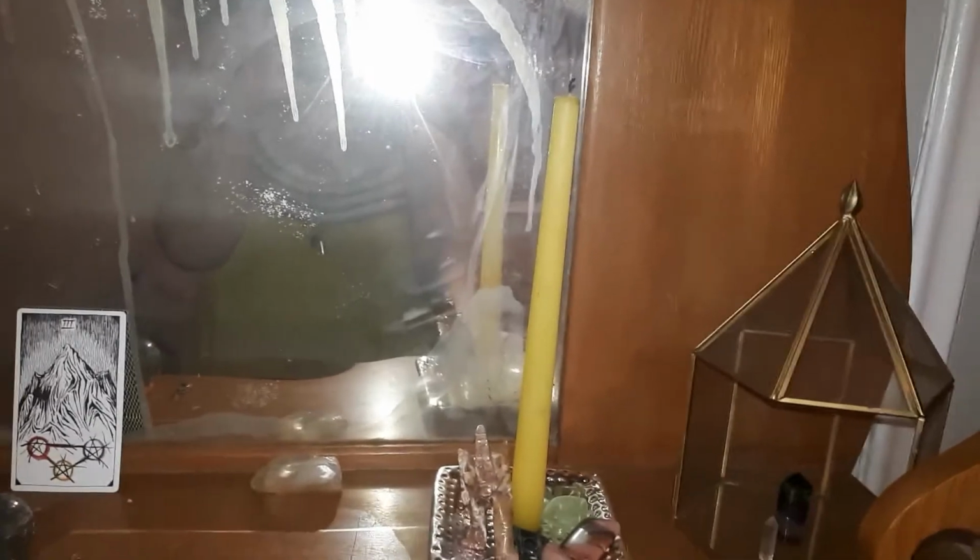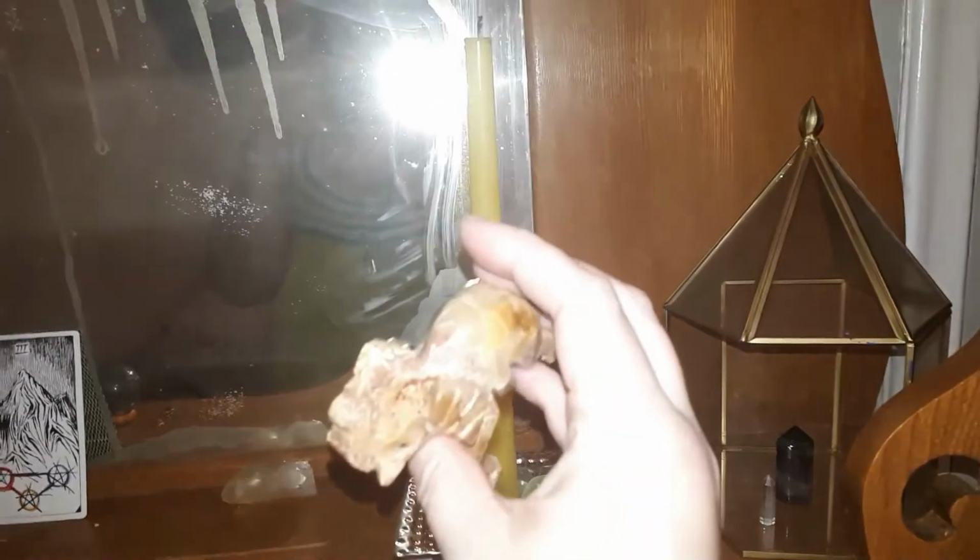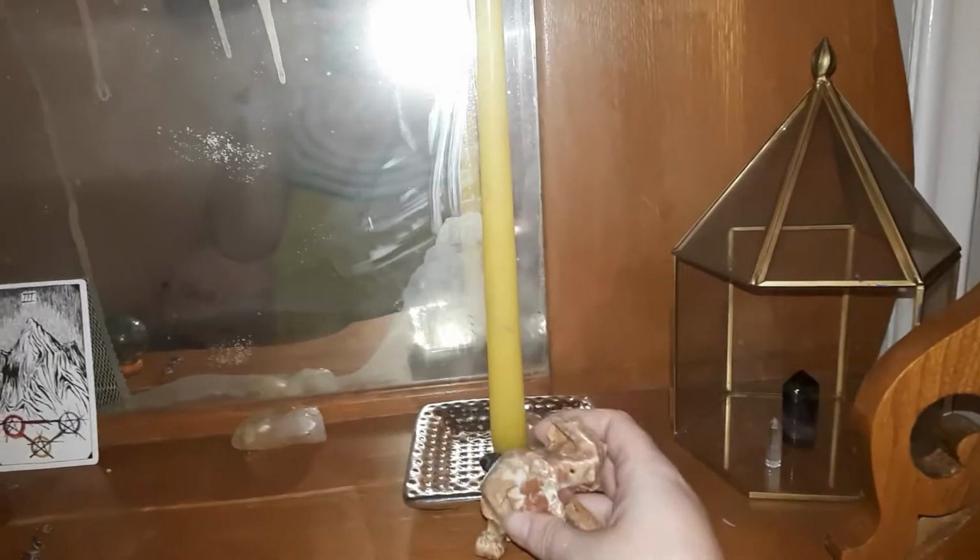My sun and moon earrings. I have this semi-clear, kind of smoky quartz I've had for a while. This candle here, I'm a little upset it's yellow and not green. This is my elephant candle. So elephant is one of my main spirit guides. Always has been and is an ever-presence in my life.